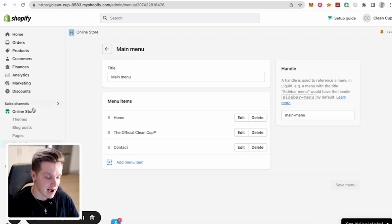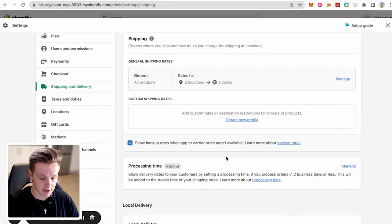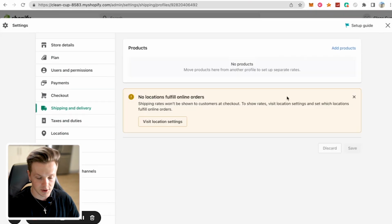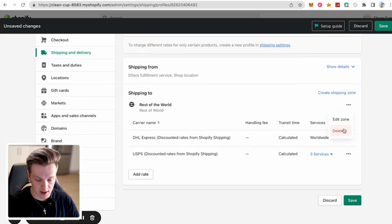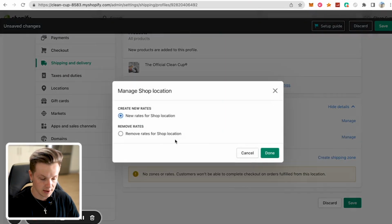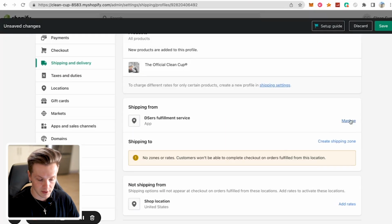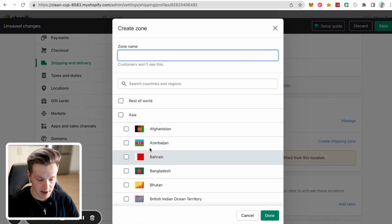Basically, you guys, now after that's done, all you're gonna do is start adjusting the shipping settings. You're gonna go ahead and go in here, and the first thing you're gonna do is just get rid of all your current rates. So you're gonna click manage rates, and then you're gonna go ahead and just delete all of these rates that they already have set up for you in Shopify. You're gonna go to show details, you're gonna click manage, remove rates for shop location, you're gonna click manage, and then you're gonna go ahead and add rates for desktops.